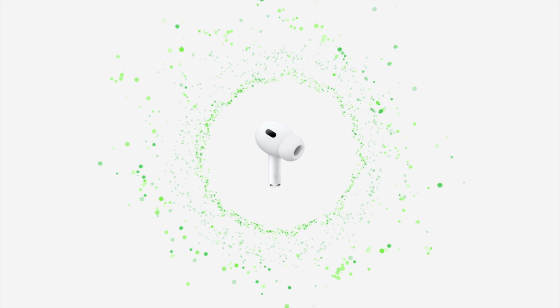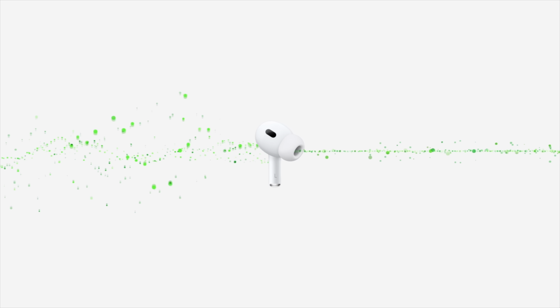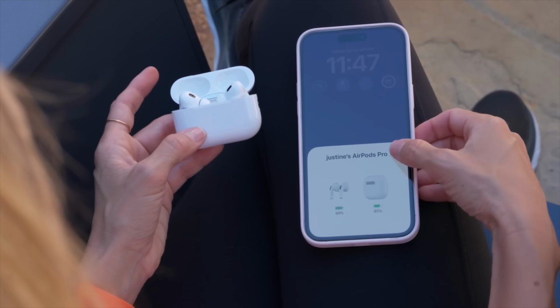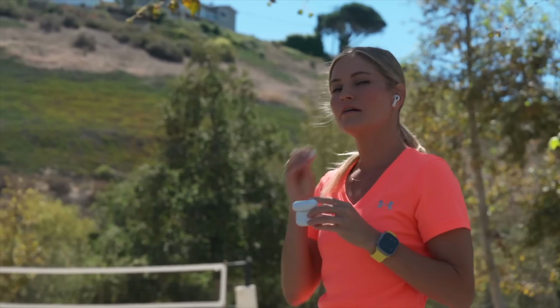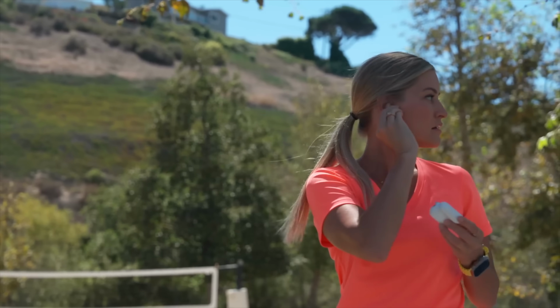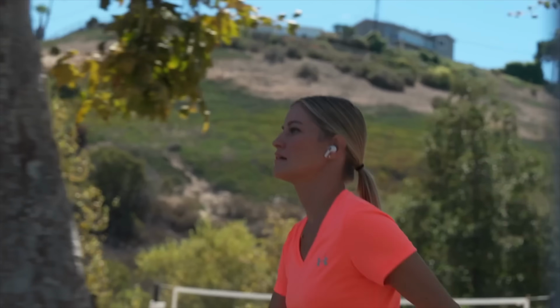This is basically a mix between active noise cancellation and transparency mode that seamlessly blends your audio into the environment around you. And the reason that I'm so excited about this is I go running a lot, and these AirPods have been my best running friend. But sometimes the noise cancellation is so intense that I can't hear anything around me at all, which is actually not very safe. So it's really good to know that if a car is coming, or if something is happening around me, or if there's a bike that's trying to say, hey, scoot over.